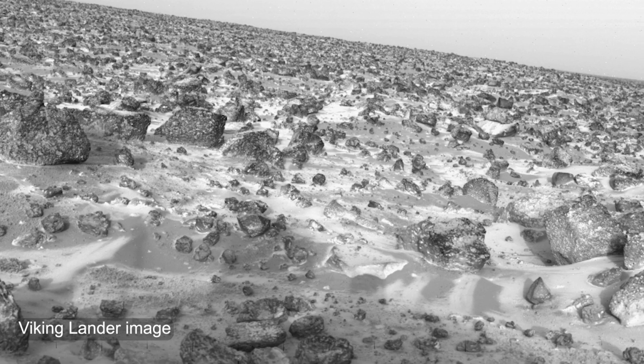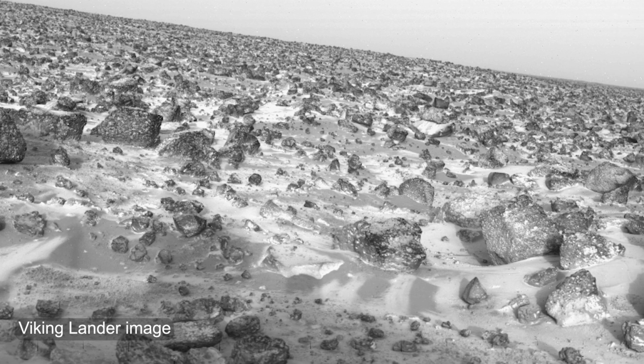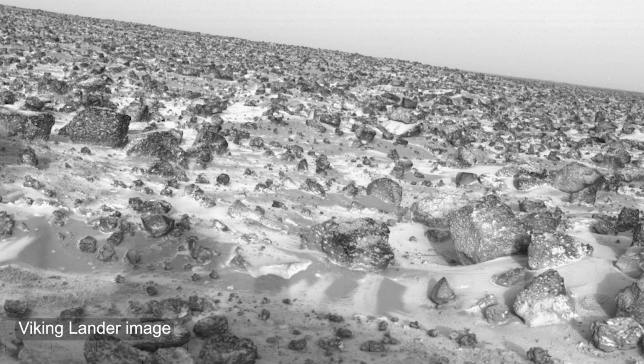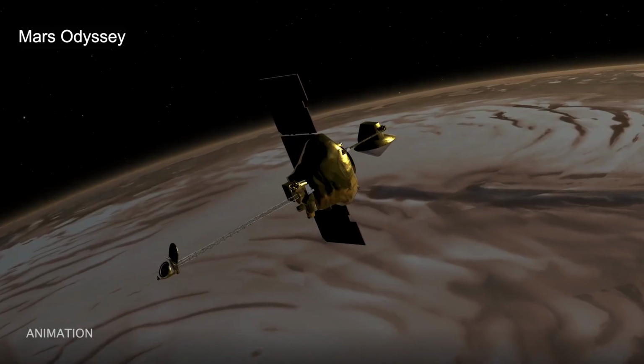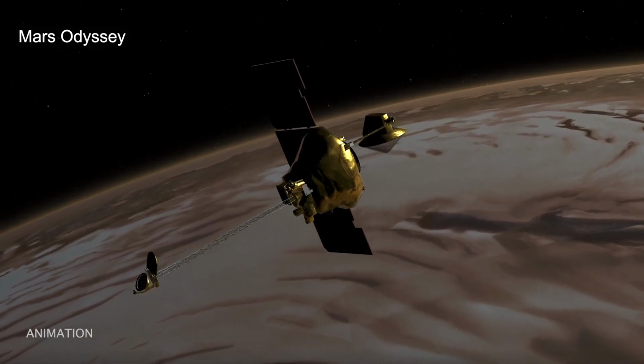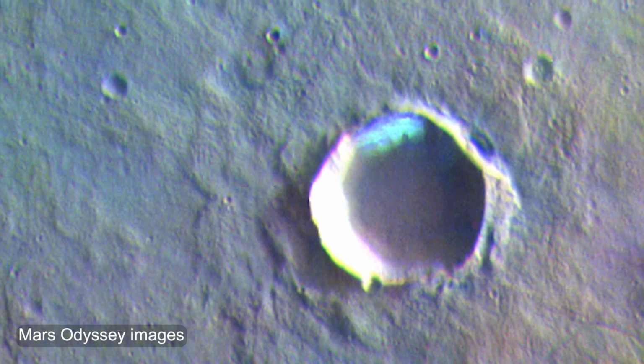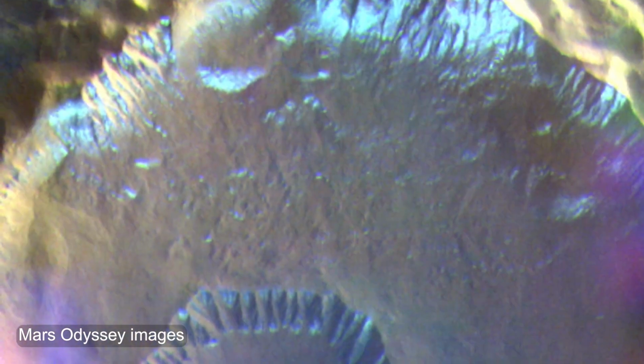In the 1970s, the Viking landers observed water frost forming on the ground far away from the poles. So we know that the frost, similar to what we have on Earth, forms in those landscapes on Mars. That is cool. We also know from Mars Odyssey that we have two kinds of frost. We can observe water frost in many other locations than what Viking observed, but also CO2 frost, something that we don't have on Earth.